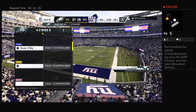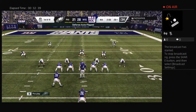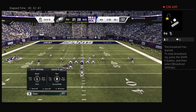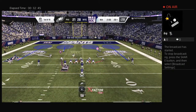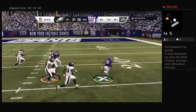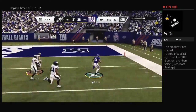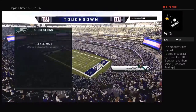Fourth quarter, down to the final 2 minutes, and we've got a one-score game. So it's Giants football here as we welcome you back. They've got a 1st and 10 as they look to try and finish this one off. On first down, Barkley. And he will take it on in for a Giant touchdown.